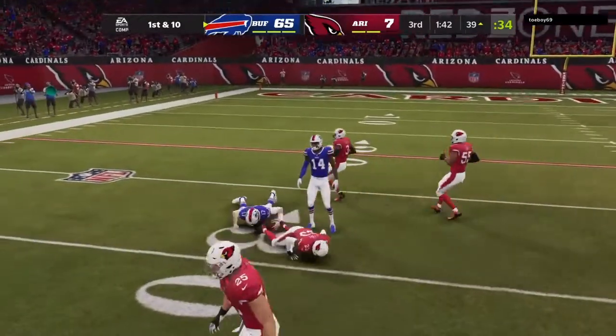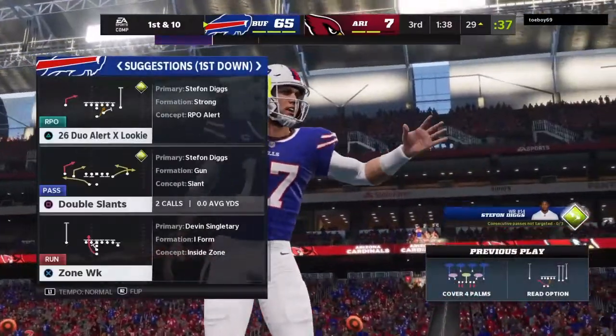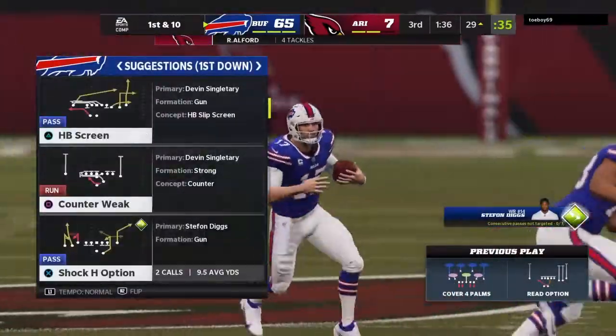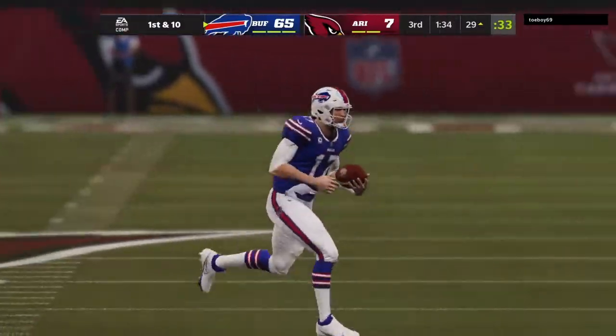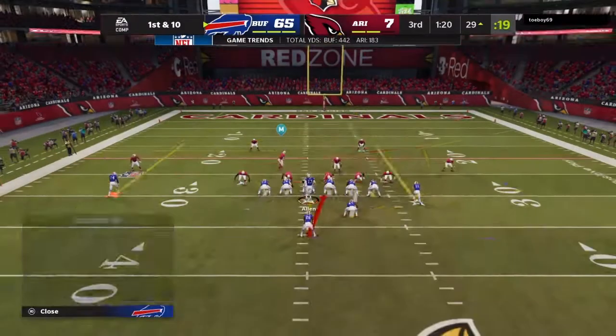That's perfect, though, because there is something to that. Being a safety often allows you freedom to roam around a defense, maybe not a specific assignment. Today, his assignment, find the football, and he's done so quite well.